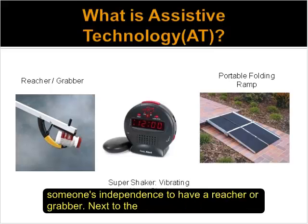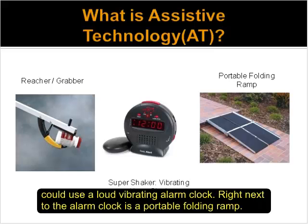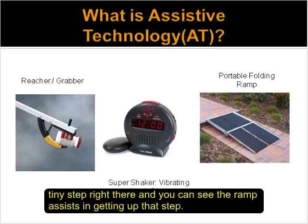So someone that might be hard of hearing or deaf could use a loud vibrating alarm clock. Right next to the alarm clock is a portable folding ramp. That's obviously used for people that use wheelchairs. If there's a little tiny step right there, you can see the ramp assists in getting up that step.